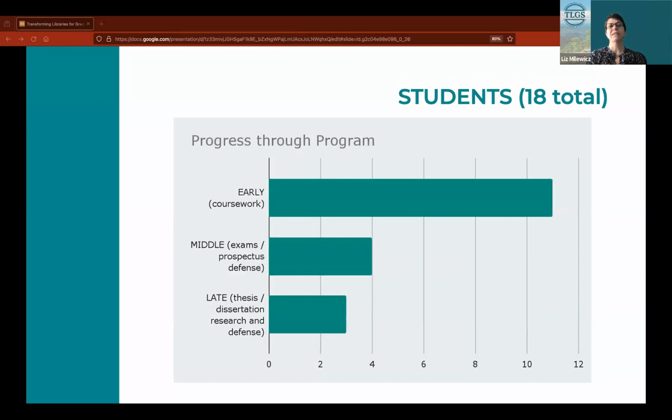Finally, one of the things that I think is striking about our particular student group is that many of them would be classified as in the early stages of their career work or their coursework in their program. So they were either in their first or second year, at least still maybe in coursework, just getting ready to do prelims. So really more than half of those students were early in their program.